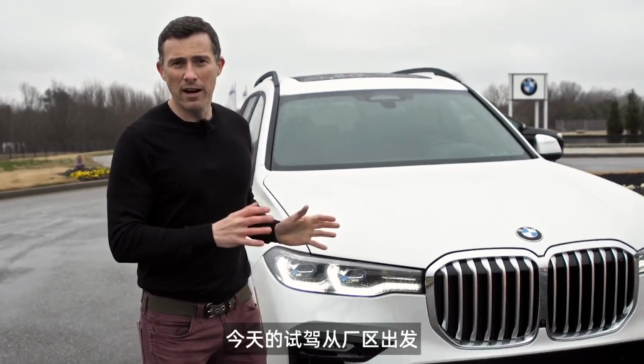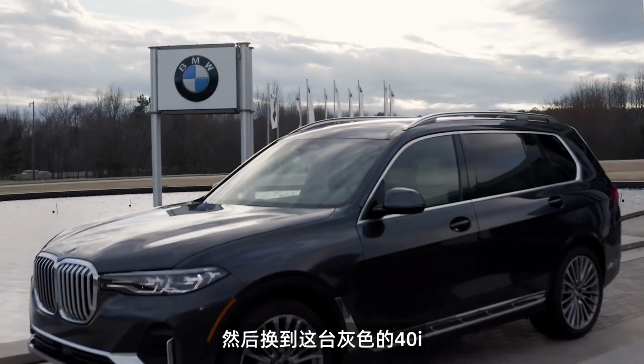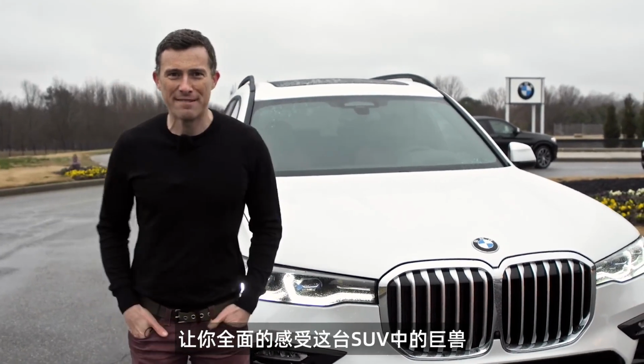Now I'm going to be driving it from here all the way to Savannah. I'm going to start off in this white car, which is a 50i, then switch over into a grey one, which is a 40i, to give you the full lowdown on this behemoth of an SUV.